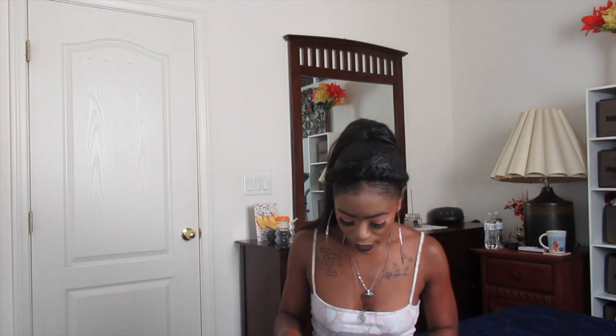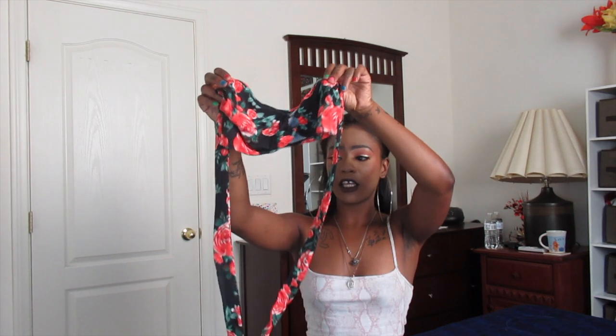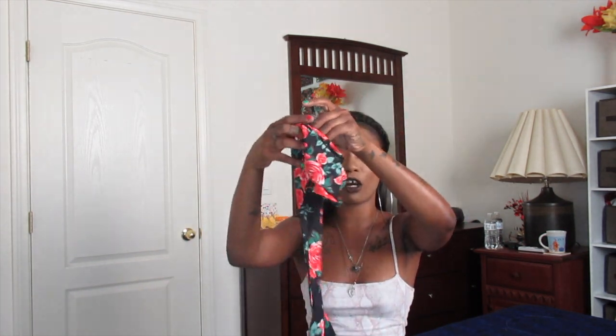Y'all, I didn't even tell y'all the sizes. So the 2 dresses and then that 2-piece set were all a small. This bralette is in a size, I wanna say, also a small. So this is the halter top. I have to tie it at the top, obviously. But y'all will have a better idea once I actually put these items on.